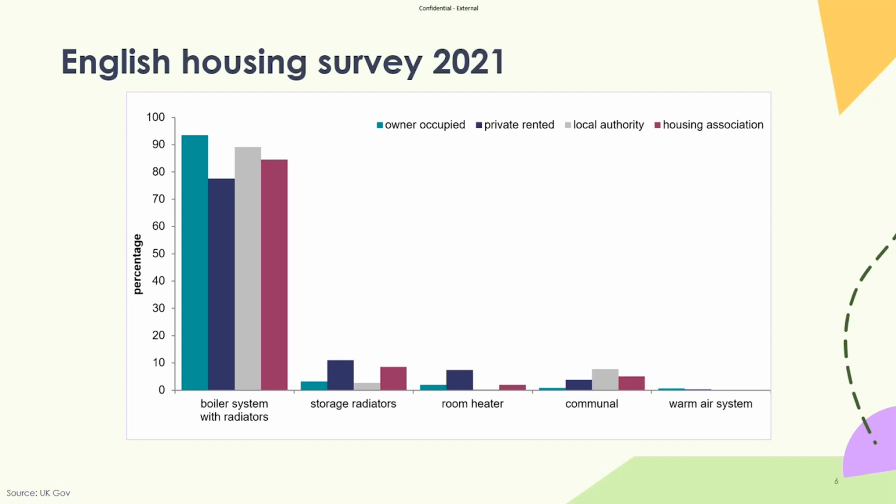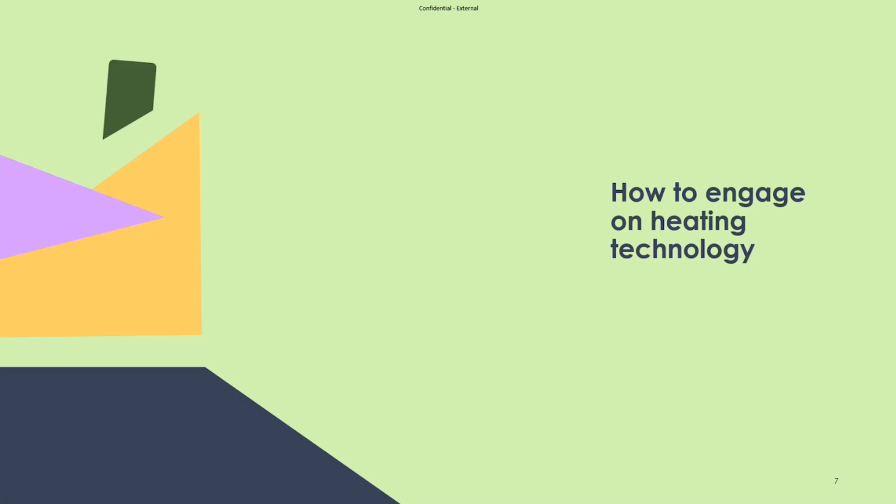And you can see we've got other examples here as well in terms of storage radiators, room heaters, communal, and then warm air systems. As we progress in terms of decarbonisation, we're expecting to see that this proportion across all tenures will change as we decarbonise and move away from fossil fuel-based heating systems. Because of that change, we absolutely need to engage with people.